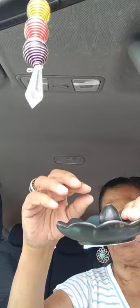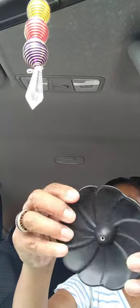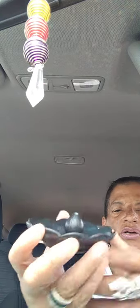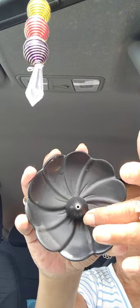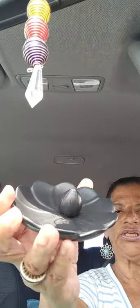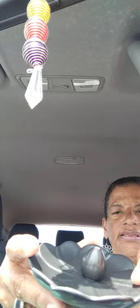So I got that. I wrapped that up. And I got this decor. It's going to sit on my mantle upstairs. And I took a look at it, and it has a little hole right here. I think it's an incense holder, which is good. I like to burn incense. You see that little hole right there? You can put your incense in it. So I like that.